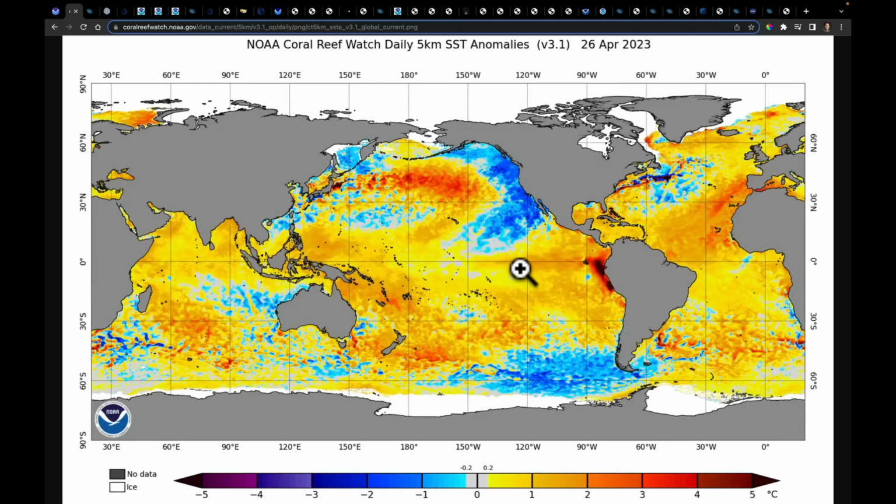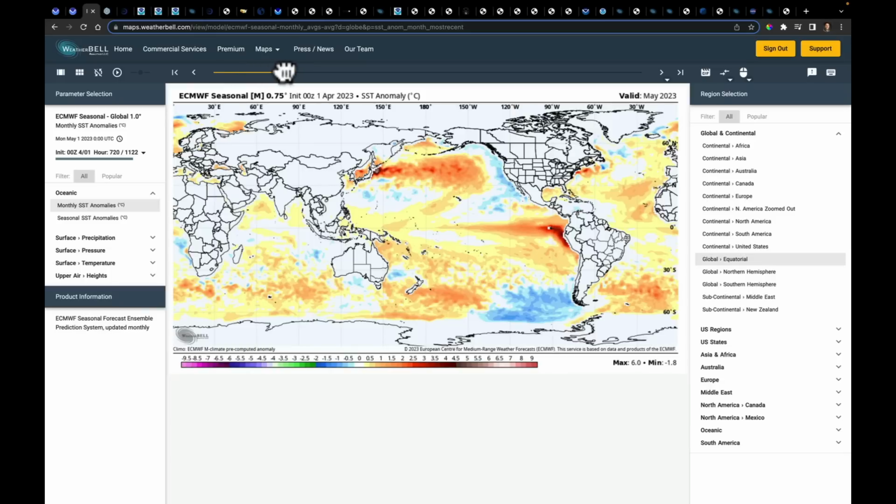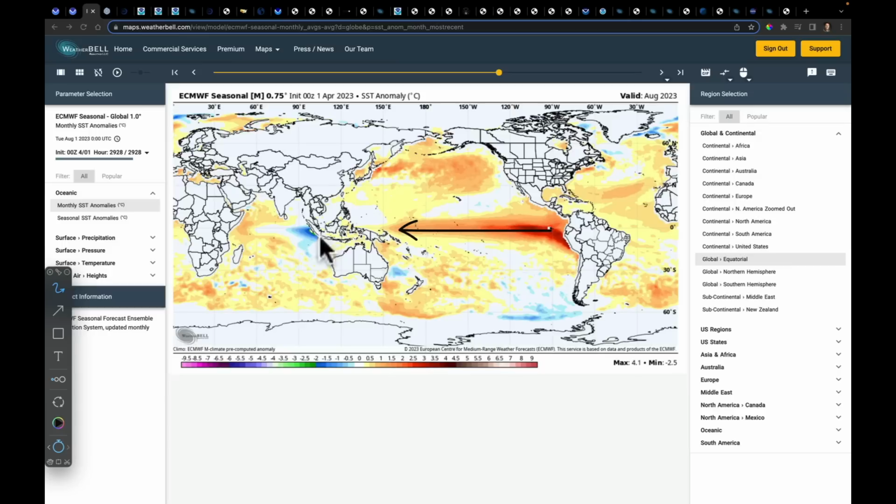All right. Now, right now, the consensus is that the PDO signal will fade while El Niño really regains a lot of strength. And much of that is coming from our models, right? I showed you this throughout the month. This is just ocean temperatures from April into May, going into June, July, and August. And what do we see during that time period? El Niño surges, and a positive Indian Ocean dipole shows up.